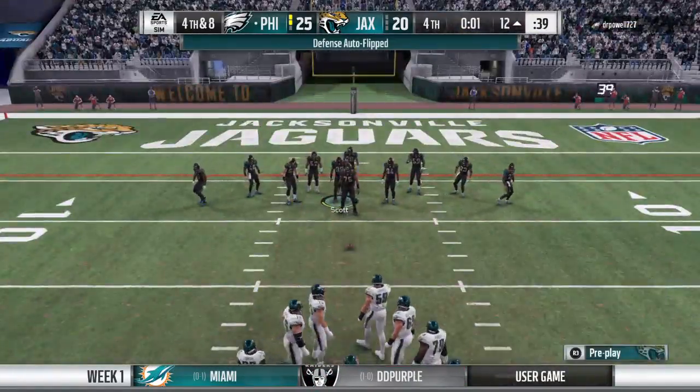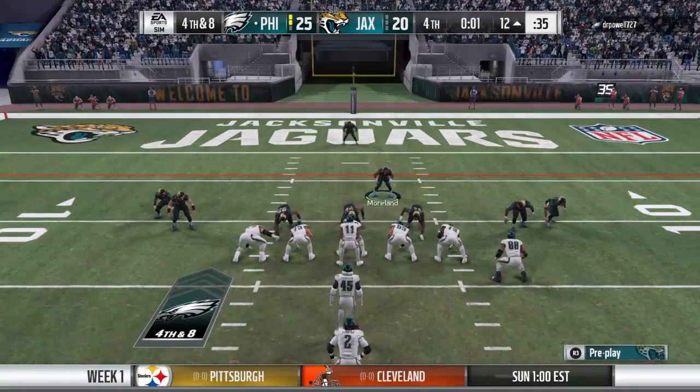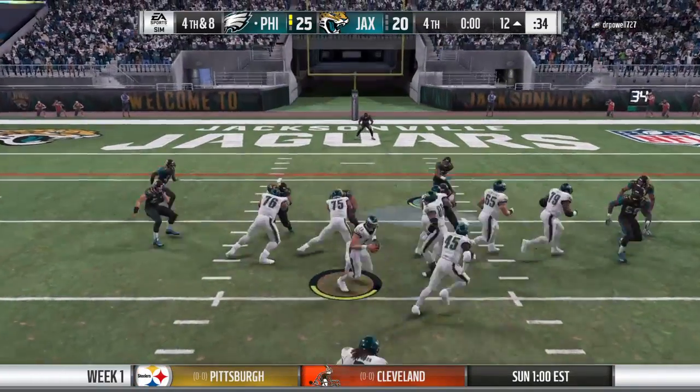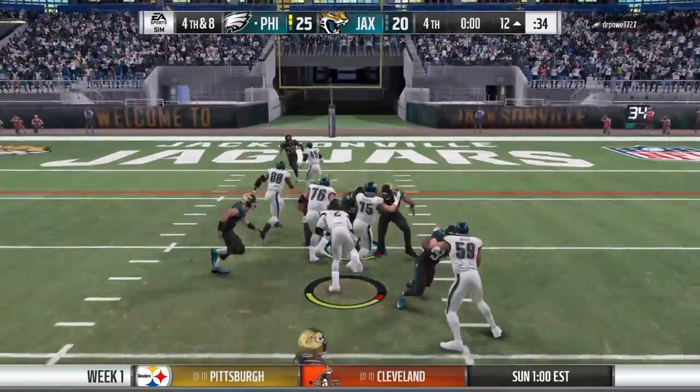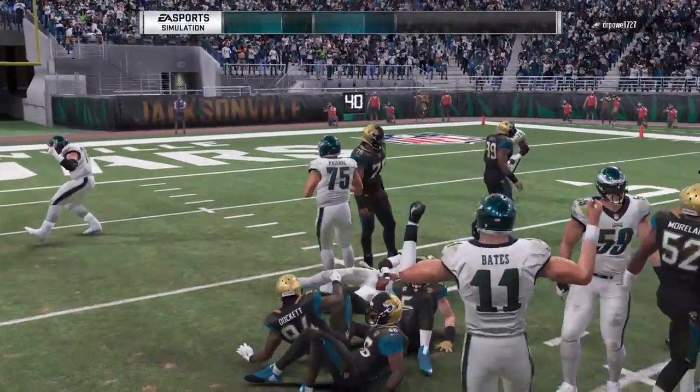The offense going to stay out there. They've converted once, failed once. What can they do here on 4th down? And they give this time to the tailback. And this is going to come up well short as they stop him on 4th down.